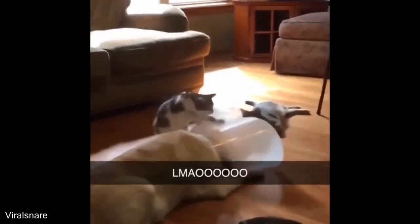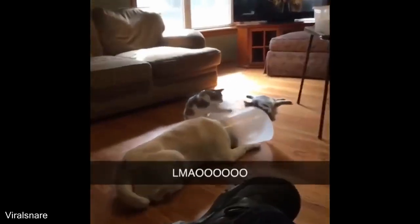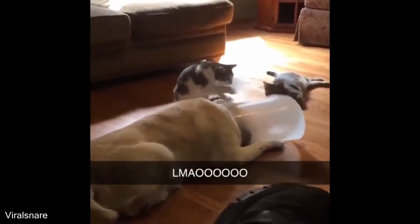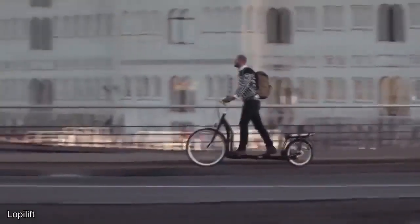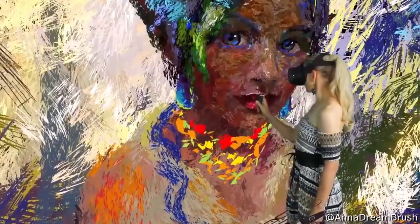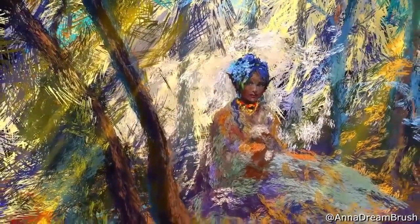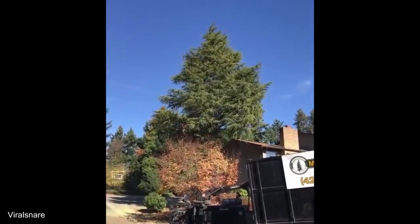This dog had to wear the cone of shame, and the cat was pretty happy about it. This company sells bikes that have been combined with a treadmill. This is what it looks like to paint using virtual reality. The amount of pollen that was on this tree is pretty amazing.